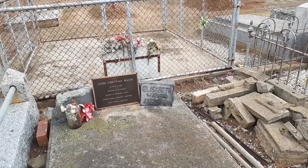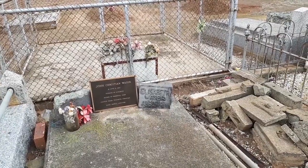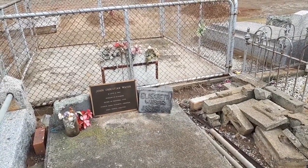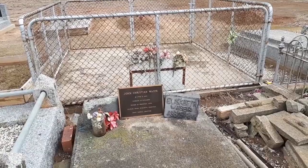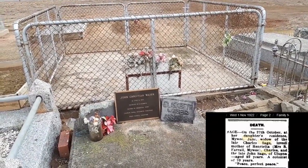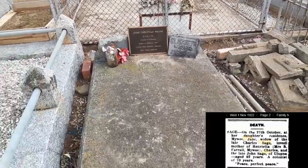I wanted to point out this grave because I just thought it was really cool how someone has done the metal work on Elizabeth's little plaque. Now, these aren't original. Neither of them are, obviously. Someone's come in and replaced it all years and years later. So it's hard to know what it would have actually looked like at the time.